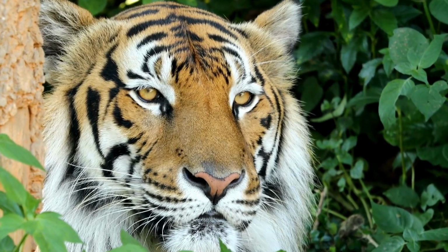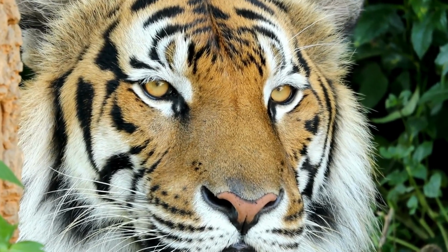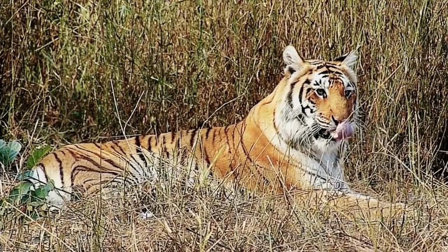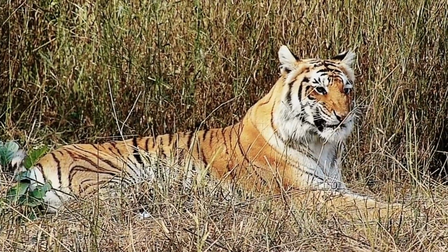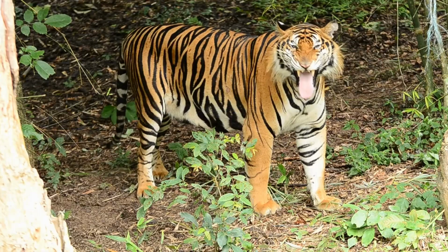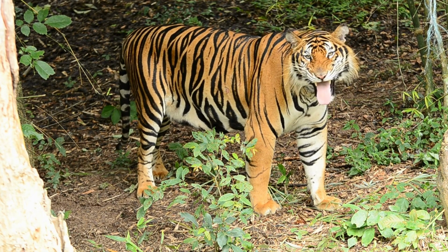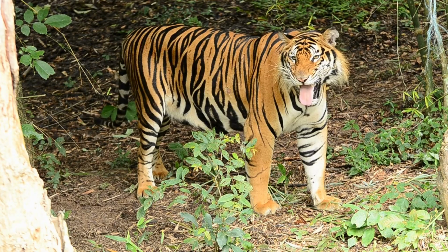The Bengal tiger is a symbol of strength and resilience, but its future is uncertain. As one of the most iconic and endangered animals on the planet, it represents both the beauty and fragility of our natural world. Protecting this incredible species requires a collective effort from governments, conservation organizations, and local communities.